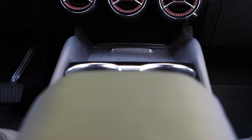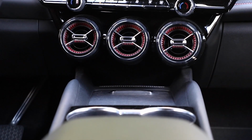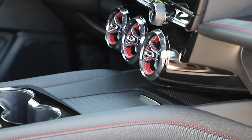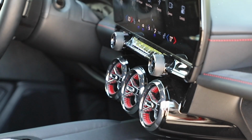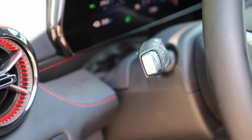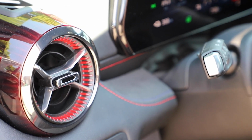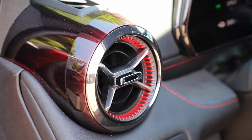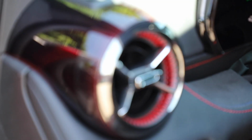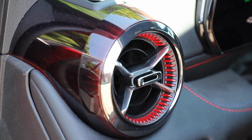There are some cool designs for the vents. You get the 3 in the middle just beneath the infotainment, and they have those little red inserts like a lot of the new GM products do. But the ones closest to the doors, they're this nice little translucent red for the topping, and still with the red little single inserts in them, not quite single inserts there. I call them teeth. I'm just gonna say what I think on it.